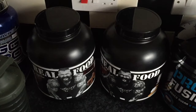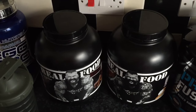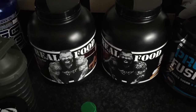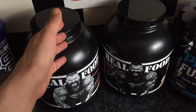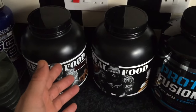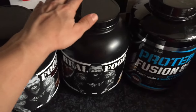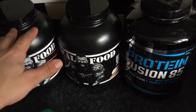That's what I take as being convenient rather than anything else. But like I said, these are no substitute for real food. Cook your rice, boil your potatoes, and those should be your prime dishes. But for convenience sake, if you haven't got time and you're rushing around, I normally take a couple of scoops of this and a couple of scoops of that, and I'll put it in my shaker, or I'll put it in my blender and blend it. So just for convenience sake, this is the reason why I have all three of them.